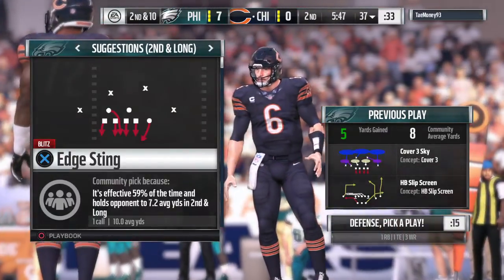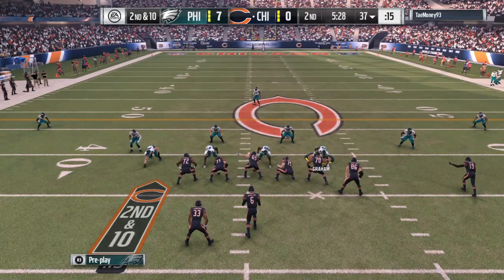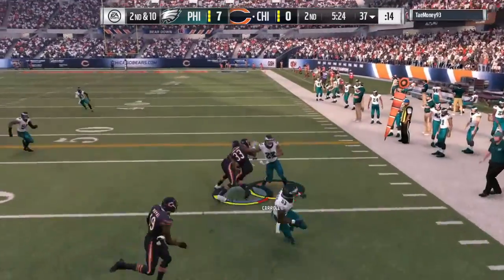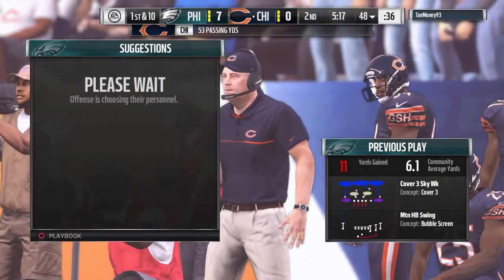For a second there, I thought that might break big. Screen pass. Looked like it was coming together. Looked like there was an opening. Still, ended up with a solid gain. Cutler to throw again. He's going to flip that out to the flat. It's complete. And able to get this one across the 45 before he's brought down.